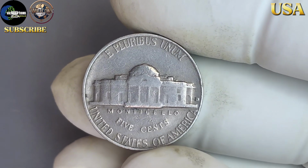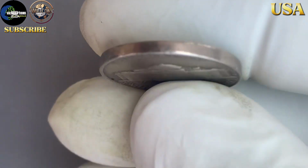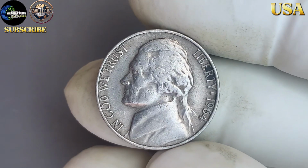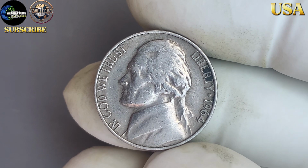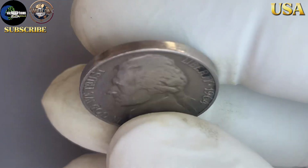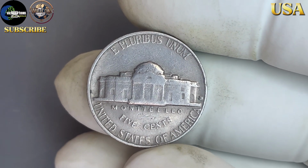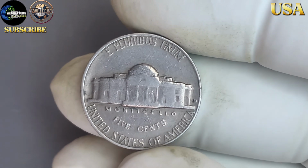So, how can you tell if your 1964 Jefferson nickel is valuable? Here's what you need to do. 1. Examine its condition. A coin in mint state, MS 67 or higher, will be worth far more than a circulated one. Look for sharp details, original luster, and minimal wear. 2. Check for full steps, FS. The most valuable nickels have full steps on Monticello. If your coin has well-defined steps without breaks, it could be worth a fortune.